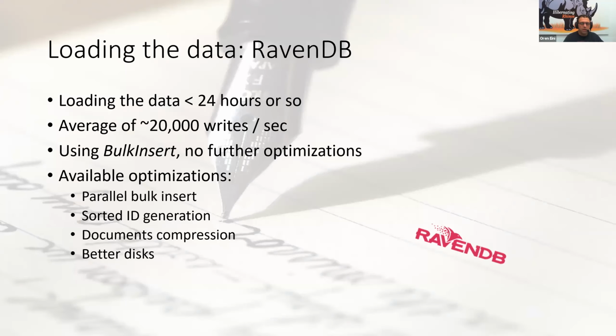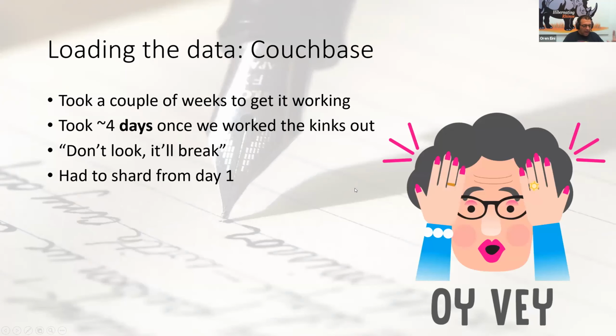So there's a lot of things that we could have done for RavenDB. We decided to try to make this as fast as possible. With Couchbase, things did not work out that well. Now, I will start by saying in advance, I know RavenDB. I know how it works. I built most of that myself. I've been involved in every little decision, so I grok that. At the same time, I've been dealing with databases for the past 15 to 20 years, and making Couchbase work was a pain.